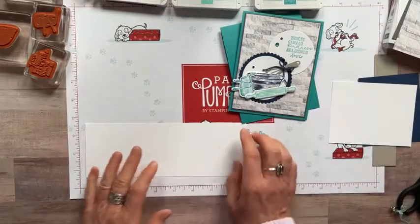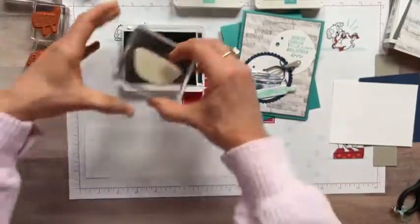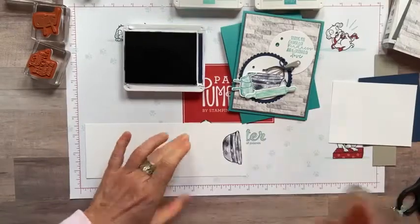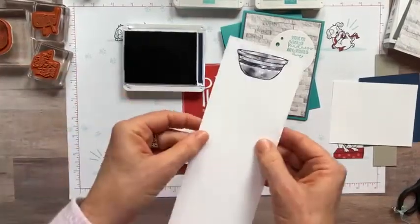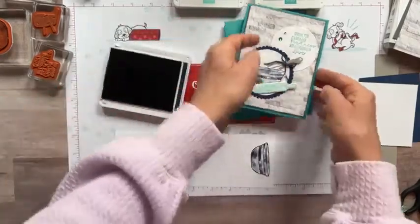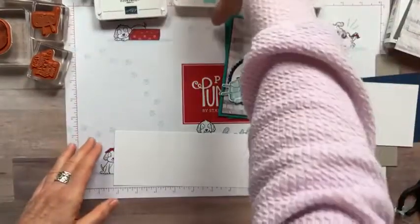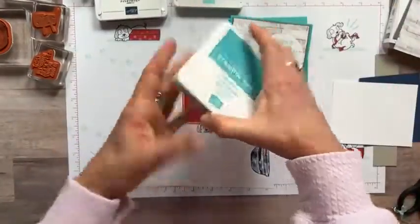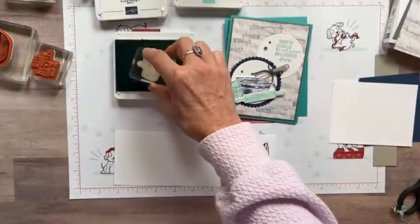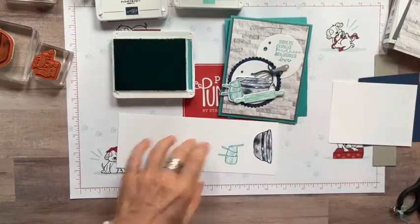Okay, so let's do our bowl first, our mixing bowl in Knight of Navy ink. So there's our bowl. Isn't that cute? So cute. All right, then we have, did I do anything on the inside? Okay, we did the pots and pans again on that one too. I used Bermuda Bay ink. Well, actually it's not pots and pans. I think they're measuring cups actually. Okay, so we'll do the measuring cups there.